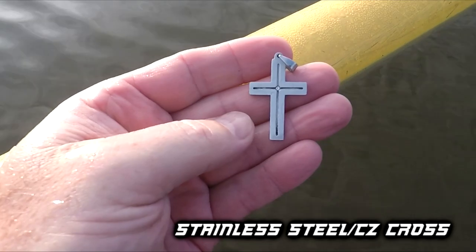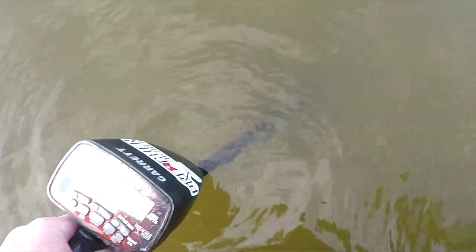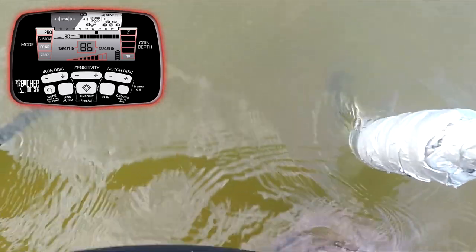I moved on from that first swim area to the second one. And this is my second target. First was a coin spill. And so that's a good sign this hasn't been detected. So let's keep swinging. Let's see what else we can get. Got my cross. Yes. 84, 86.